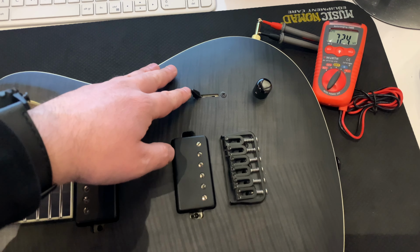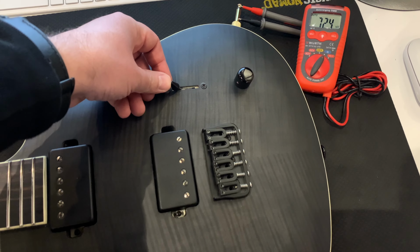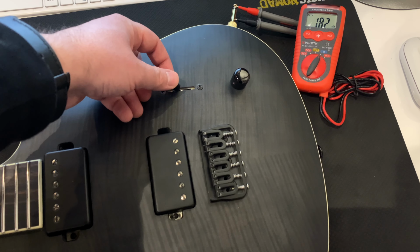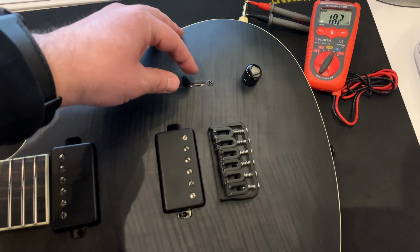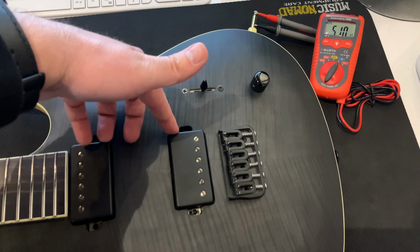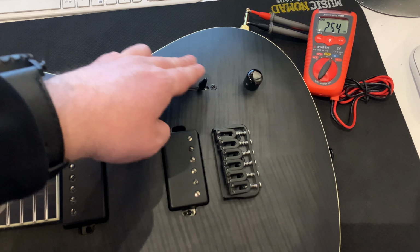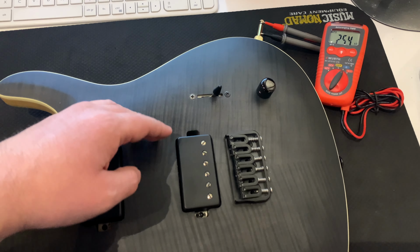But since those are 4 conductor pickups, we have a 5-way switch, and what this switch should do is we have the neck at single coil split, then we have both pickups split and bridge split. I could be wrong though, I don't have the official specs of this guitar.